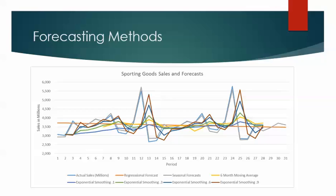The last method uses the exponential smoothing forecast method. This is calculated by taking the difference of the previous month's actual sales and the previous month's exponential smoothing forecasted sale and multiplying that difference by a chosen smoothing factor. The resulting product is then added to the previous month's exponential smoothing forecasted sales value. This method is used specifically for data that has no pattern or seasonal trend. In the case of the sporting goods sales, there is an obvious seasonal trend, so we can guess that the exponential smoothing method will not be our best method of predicting the next month's sales.